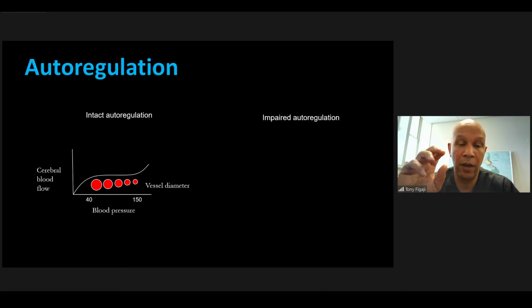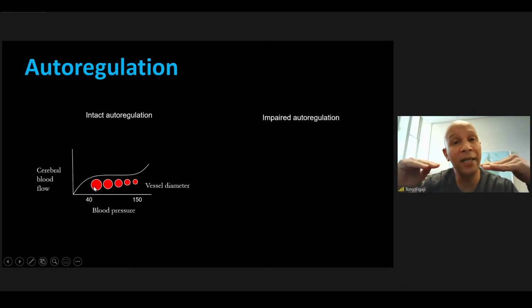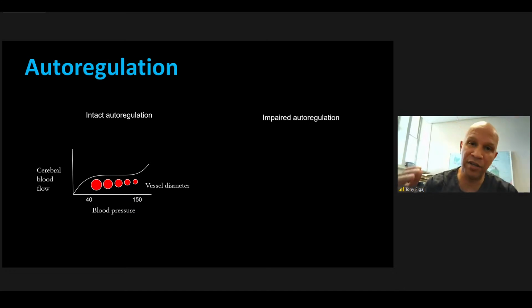pressure regulation means that the blood vessels at an arteriolar level decrease in size in response to increased blood pressure. So you have higher blood pressure, but narrower vascular diameter, and that's why you have this plateau. Between that range of blood pressures, cerebral blood flow remains relatively, not absolutely, but relatively constant. Below that range and above that range, blood pressure has a passive proportional relationship with cerebral blood flow. The problem is that autoregulation is not always intact.